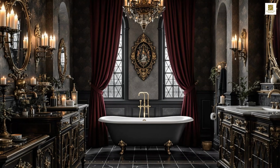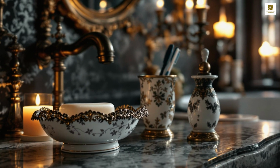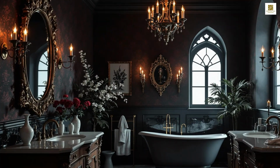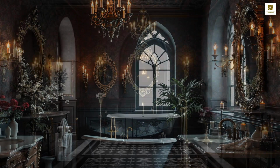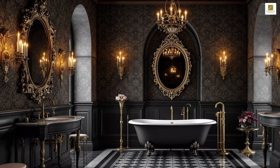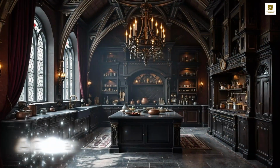And don't forget about the power of accessories. A few well-chosen pieces can really enhance the Gothic chic vibe. Think plush towels in rich, dark colors, a vintage-inspired soap dish and toothbrush holder, or even a small chandelier hanging above the tub. In a Gothic chic bathroom, every detail matters.